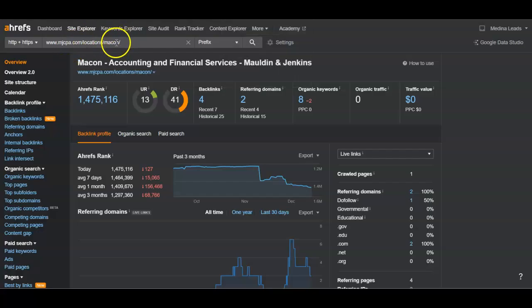Like I said, they're a franchise service, so this is the Macon page. The main things we want to look at here are the UR, DR, backlinks, and organic keywords. Remember, keywords are the things that people are typing into Google to search for you. The UR is the trust that Google has in your website. The higher this is, the easier it is to rank. 13 is good, but it's still kind of low. The DR is the strength of your website, and it's a direct reflection of your backlinks, which this particular page only has 4. They have 8 keywords, so getting your keyword count up can really help, as can having good high quality backlinks. But they have a DR of 41 here, which is pretty high, because their main Atlanta page has quite a few backlinks, and this Macon page is linked to it.